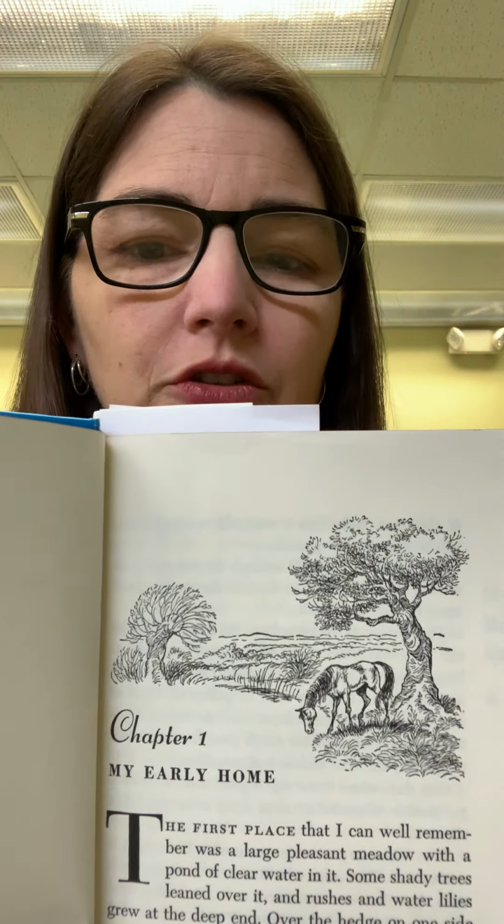The first place that I can well remember was a large, pleasant meadow with a pond of clear water in it. Some shady trees leaned over it, and rushes and water lilies grew at the deep end. Over the hedge, on one side we looked into a plowed field, and on the other we looked over a gate at our master's house, which stood by the roadside. At the top of the meadow was a plantation of fir trees, and at the bottom a running brook overhung by a steep bank. While I was young, I lived upon my mother's milk, as I could not eat grass. In the daytime, I ran by her side, and at night, I lay down close by her.